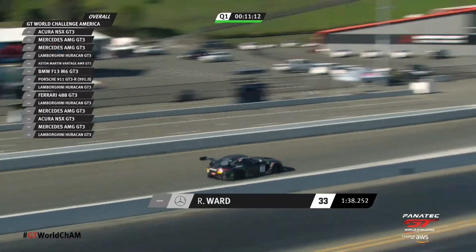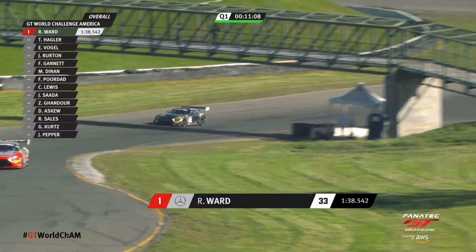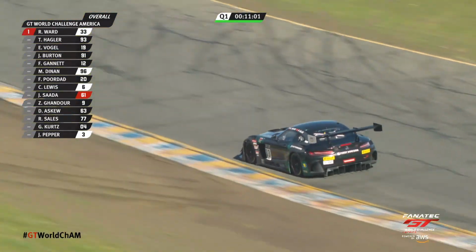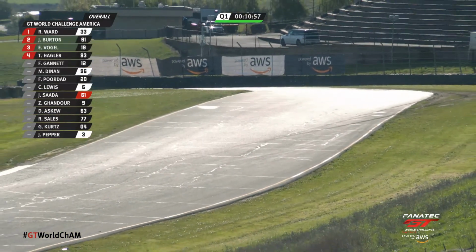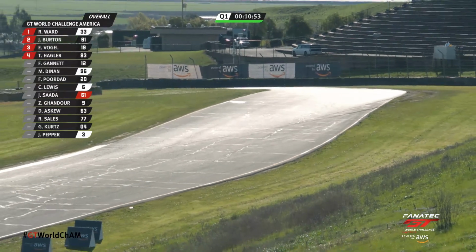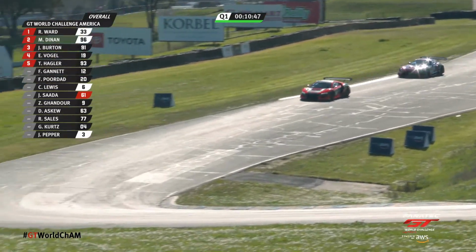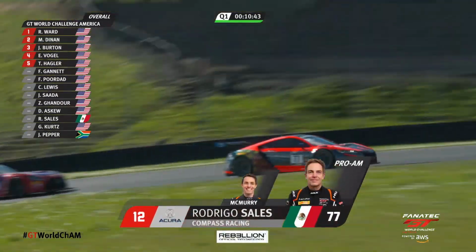Well, the time he will be aiming at is a 1:36.7. It's a 1:38.5, but for your first flying lap in different conditions to those that we saw from the running on Friday, that's a pretty good opening score. I think Russell Ward will be happy to start with that 1:38.5. Currently, he is 2.6 seconds quicker than the second place 91 Lamborghini of Jeff Burton. So again, everybody going out, being sensible. We've just got over 10 minutes remaining.